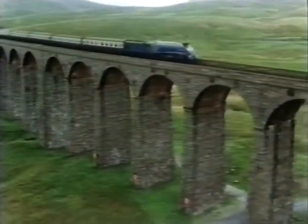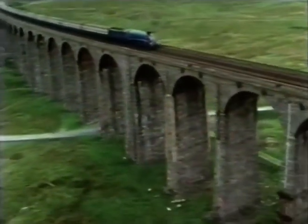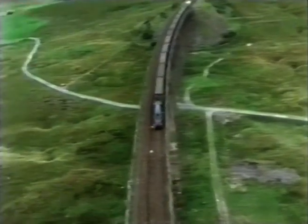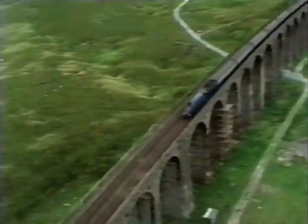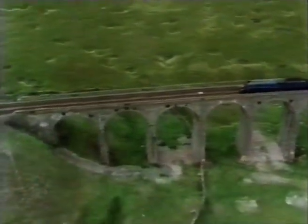The highlight of the journey from Carlisle to Settle is the crossing of Ribblehead Viaduct. A quarter of a mile long, its 24 arches stand 100 feet above the moor. It is the most exposed structure on the line. On wintry nights, men were employed on gale duty to tighten wagon tarpaulins before goods trains made the crossing.